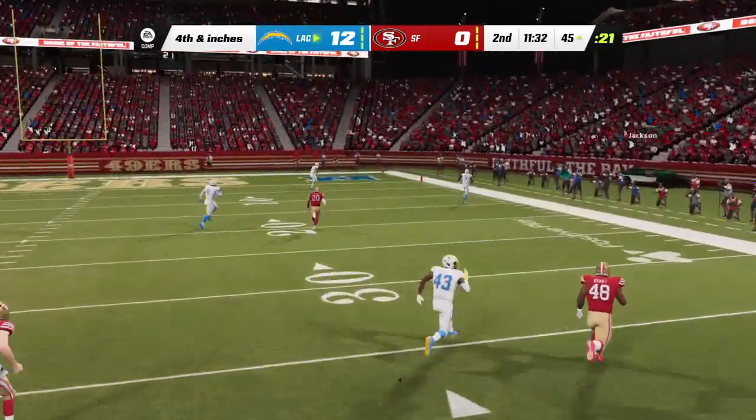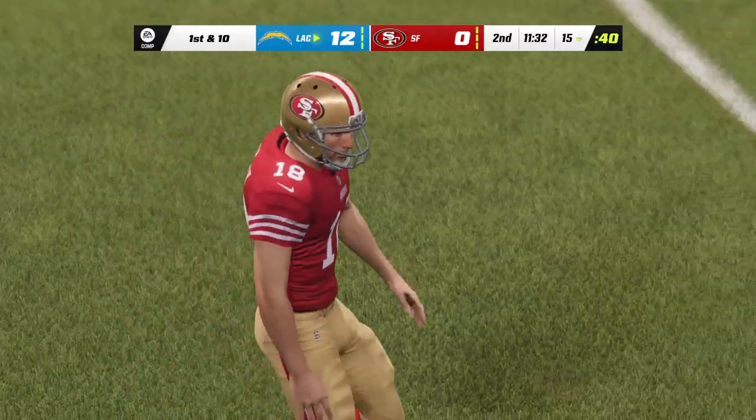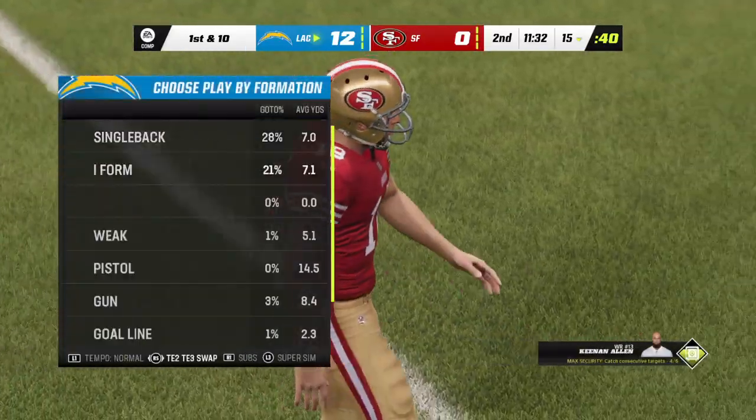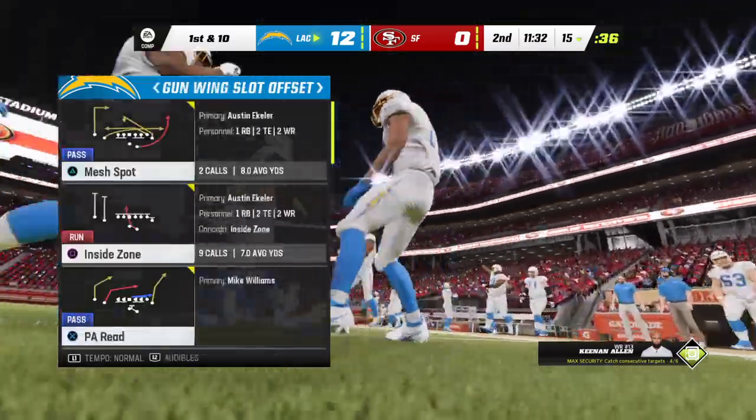Wisnowski on to punt as he sends this one away. And this will be out of bounds, and they spot it at the 15-yard line. Not too bad. The offense heading back out as we take a closer look at Austin Ekeler.